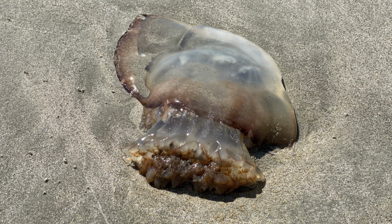And as we were walking along, we saw a bunch of jellyfish. And these were big jellyfish. They were big, yes. But the beach itself was really nice and clean. We took a nice long walk.